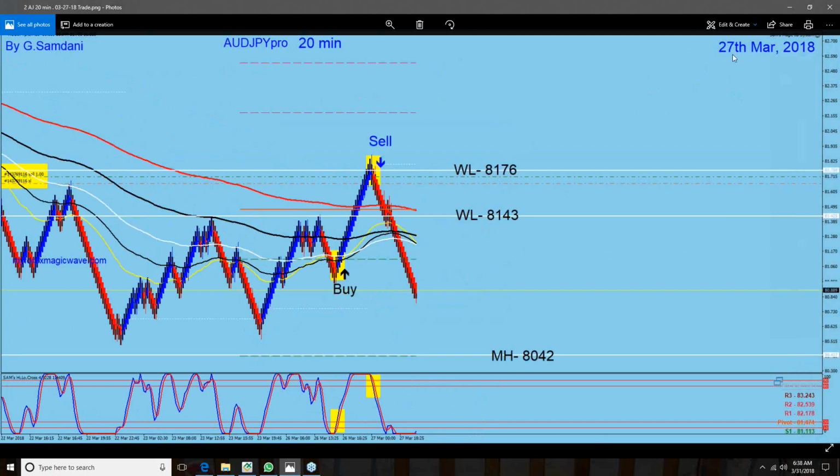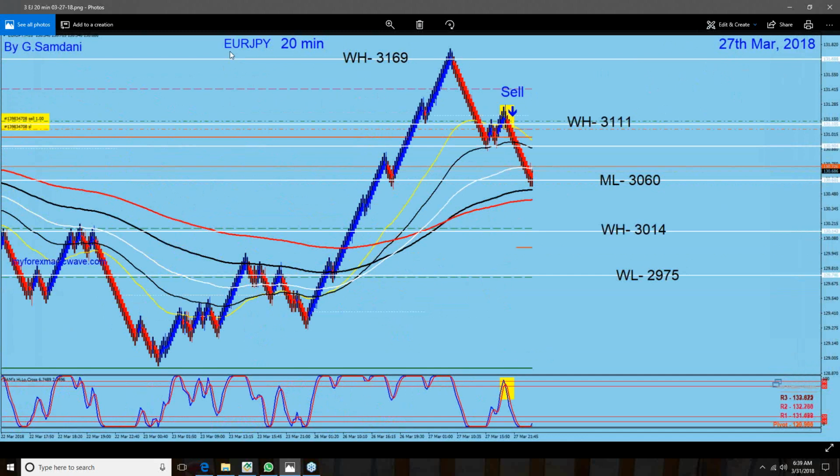On the 27th, 20-minute entries. This is the one I just showed you that I took along here above the level, and it goes up there, hit this big level 81.76, and then started dropping, and I took that one also, right? And then on the 27th, euro yen. You saw Aussie yen flipping, now euro yen flipping, and you'll see some other yen pairs going to the downside because of yen strength.